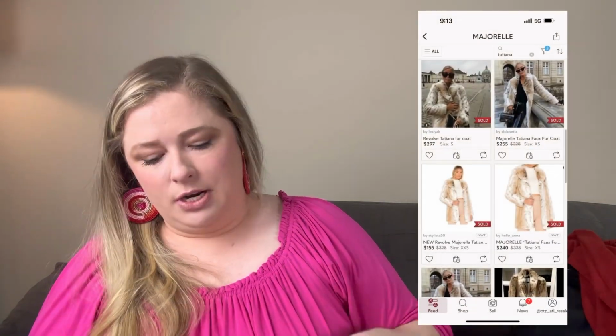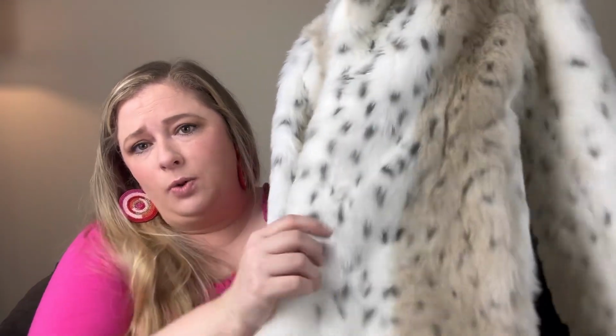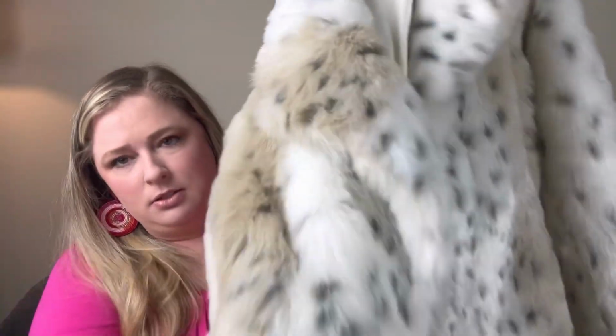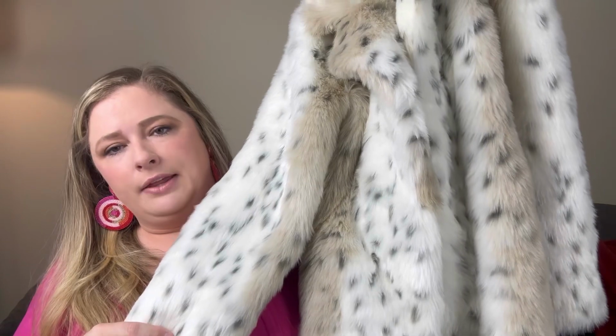And I want to say the lowest comp I saw was $100. There were quite a few that were closer to 200. So yeah, this was definitely worth it. I don't know, what is this, like a snow leopard or something kind of print? It does have a hook and eye closure. Let me see if it has pockets. It does have pockets. And this one is an extra, extra small. So not an ideal size, but with a piece this substantial, I think it'll do just fine. So that one was really exciting.